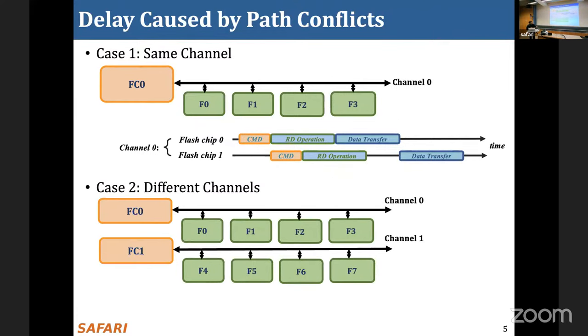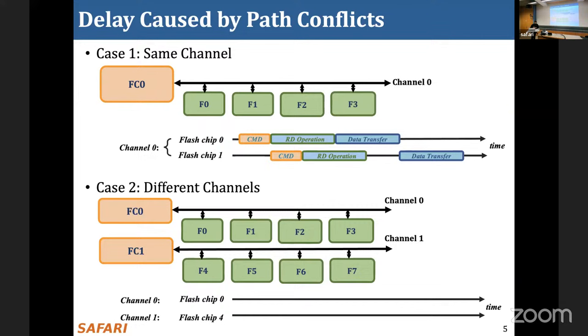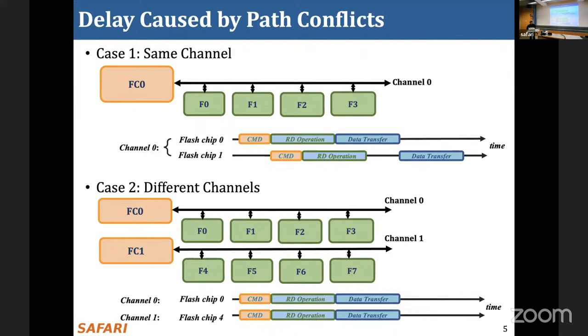Now we look at another case where two read requests target two different flash chips, which are connected to different channels, and they can be served in parallel. If you look at the timeline of these two requests, we see that the command transfer, the read operation, and the data transfer actually happen in parallel. And this saves a lot of cycles compared to the first case.